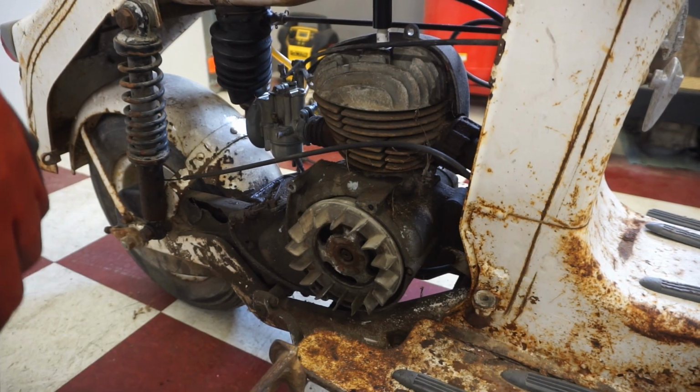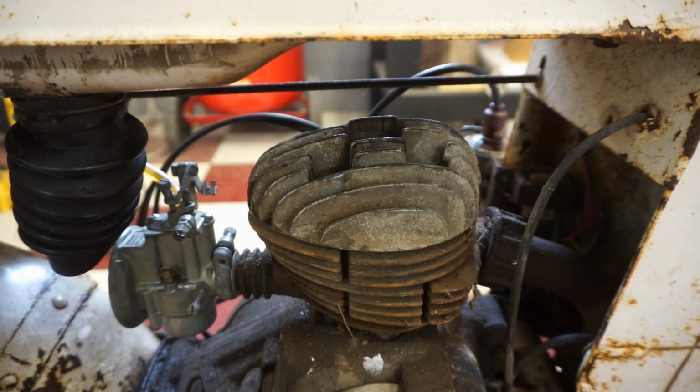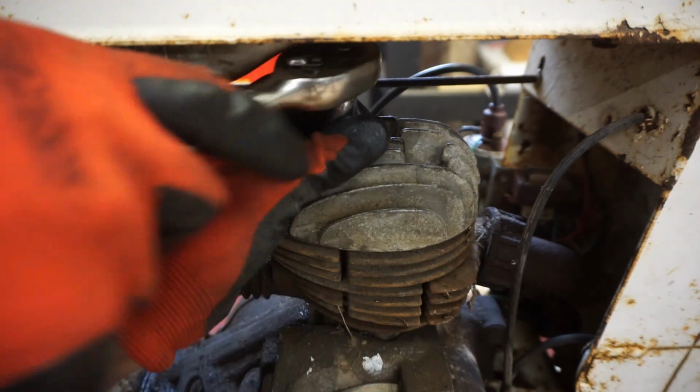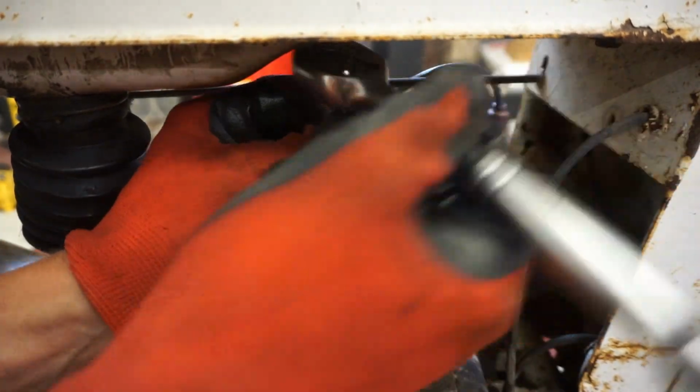Tear apart that top end. Alright, first thing we can do is get the head off, if we can fit a socket in there. There we go.